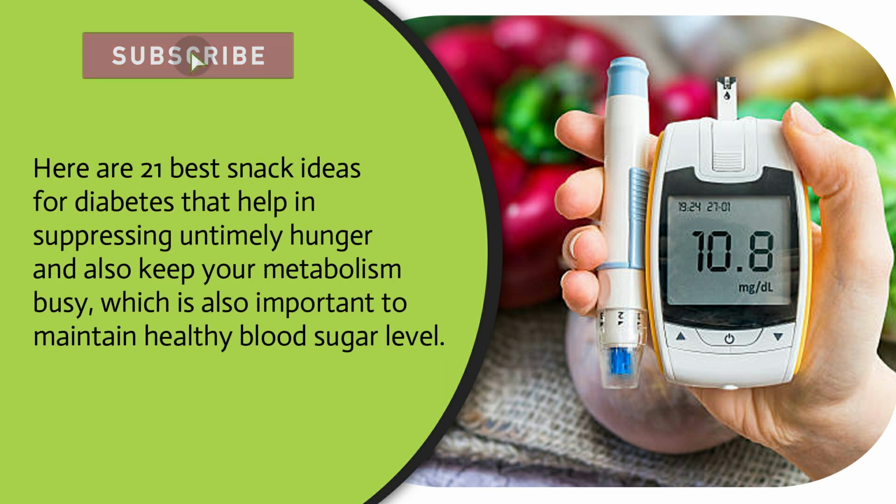Here are our 21 best snack ideas for diabetes that help in suppressing untimely hunger and also keep your metabolism busy, which is also important to maintain a healthy blood sugar level.